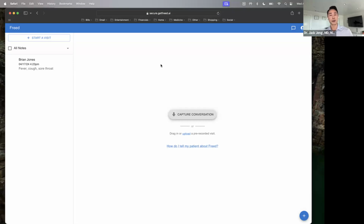So I'm showing you an example of the opening screen once you log in, and all you have to do is click the capture conversation button. We do recommend you tell your patients you're using Freed before you do that. Not every state has two-party consent, but some do, and we think it's useful to do it regardless of what state you're in. We also have a link here that you can reference if you're looking for ideas of how to explain to your patients that you're using Freed. But you basically talk to them really quickly about the software, get their consent, and then click the capture conversation button.